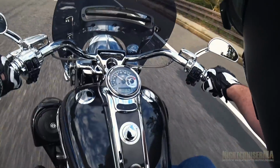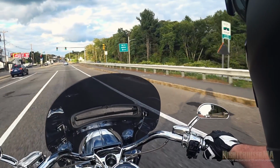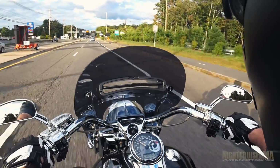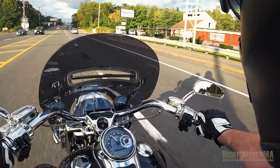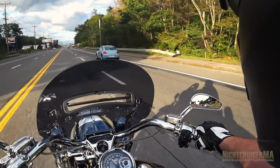Let's see how we do with power here. Do I have a gear indicator? Yeah, I'm in third. Okay. It's a tiny, tiny, tiny little gear indicator right there. It's like the smallest number you've ever seen in your life. So let me hop over here. Oh, that's not bad. Yeah, that's got some get up and go to it.